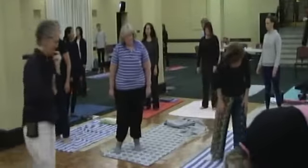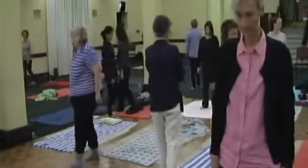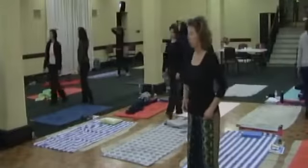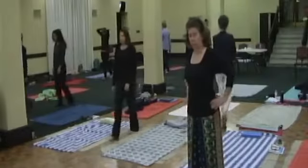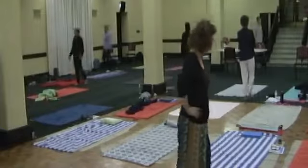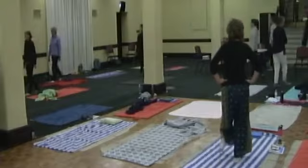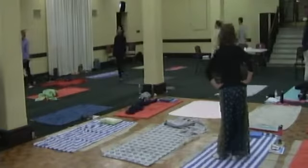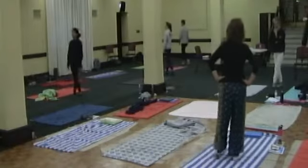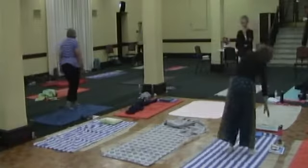Have a walk. And then keeping a sense of this in yourself, could we begin to move the mats a little bit to uncover our 4 points?